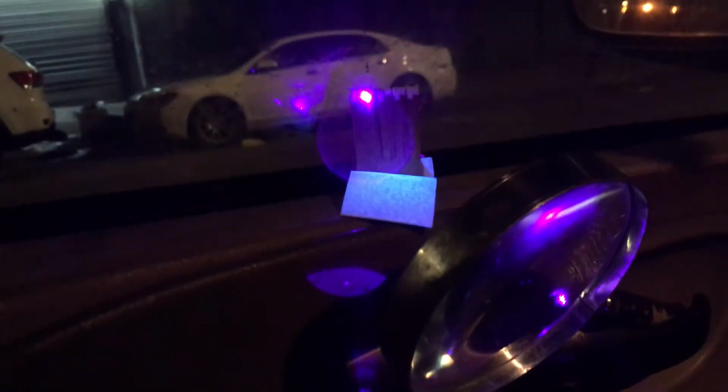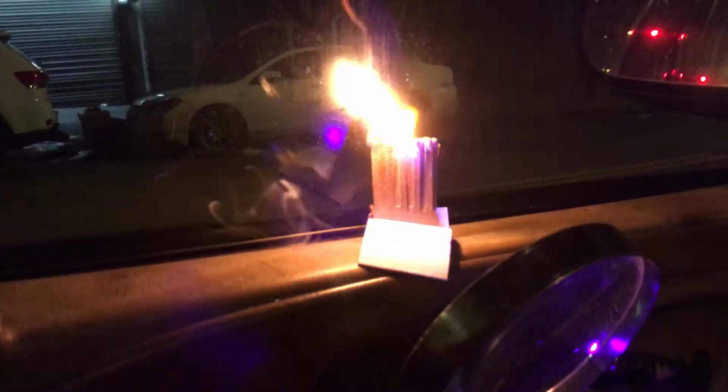Can I do this? Somehow? Yeah, I think I can. Oh, look at that. It might just work. Magnifying glass. And matches. Oh, it's going to work, all right. How cool is that, my friends? Very, very cool.